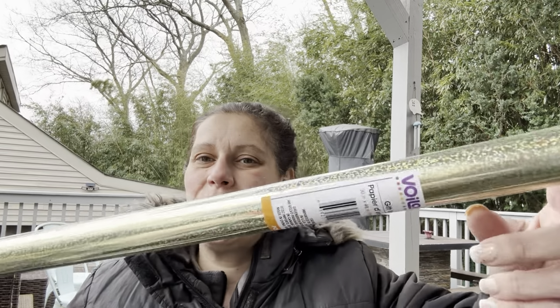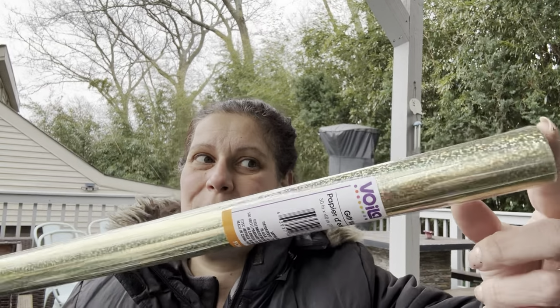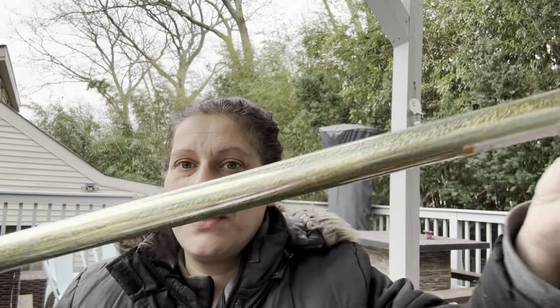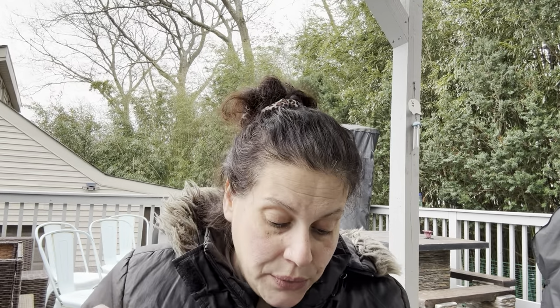And I got this, which still constitutes party. They didn't have any cello, but this will work just fine. This gold gift wrap, because it's not paper. So it'll work just fine. And it'll be like a butterscotch. Yeah, like a Werther's, if you will. So I thought that was cute.